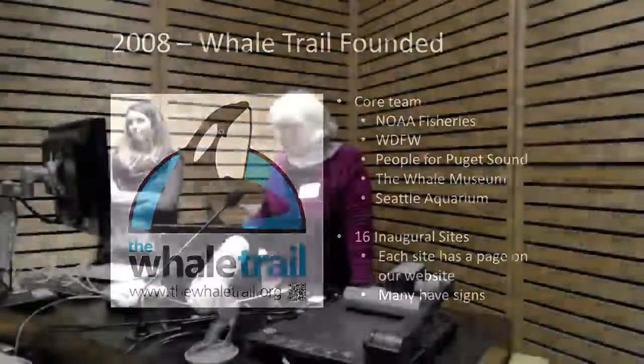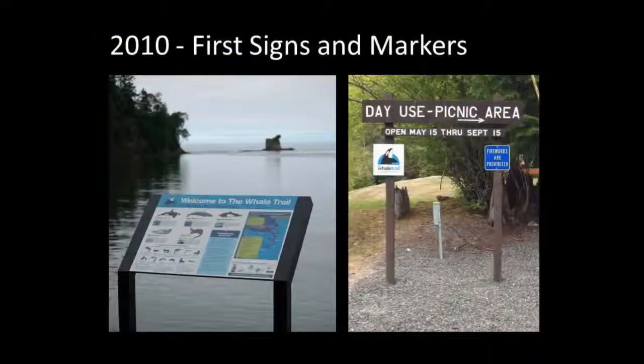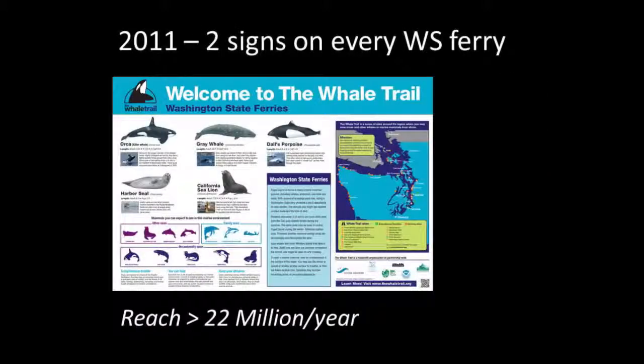We started with 16 inaugural sites in Washington State. To be on the Whale Trail, each site has a page on our website, and many of our sites have signs. Our first signs and markers went up on the Strait of Juan de Fuca in 2010, and you can see there that's a sample of our interpretive panel and then our marker on the right.